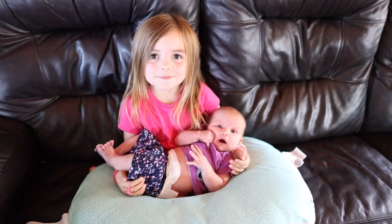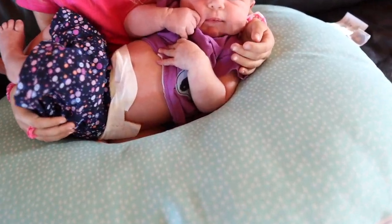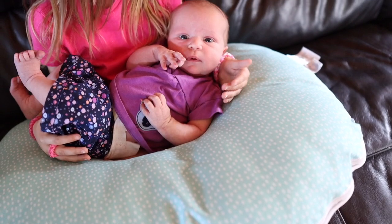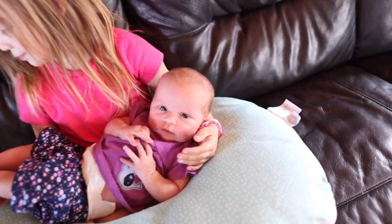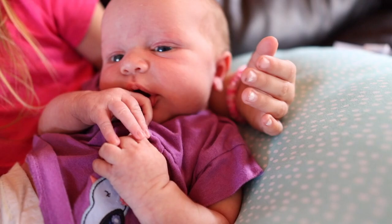So anyway. But it's Natalie's turn to hold the baby. Her little shirt showing her belly. It's showing her belly. Yes, it is. Oh, Natalie, you're doing such a good job holding her. Such a good big sister. Everybody loves to pass around Millie.